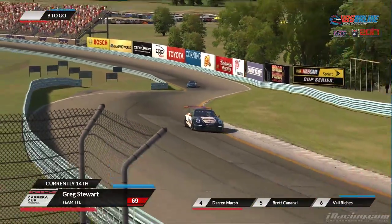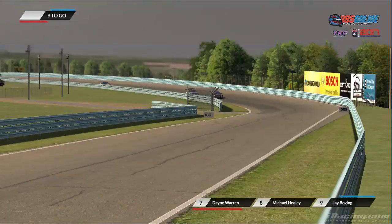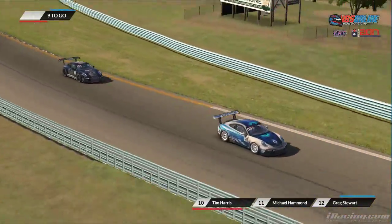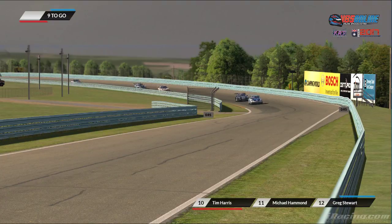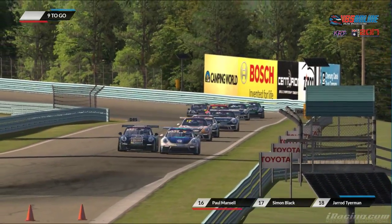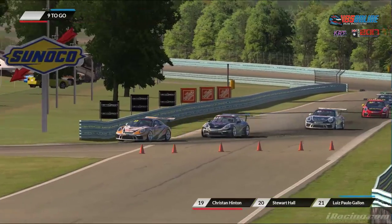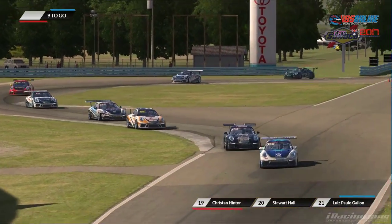I was actually having a look at this slight freight train that's forming up behind Paul Mansell and Jared Tyreman. So this is from 16th back to about 20th. A nice little pack back in the field there. Yeah, so Mansell's defending from Simon Black, and Tyreman's got Hinton in close company, and everyone else is just following and shadowing at the moment.